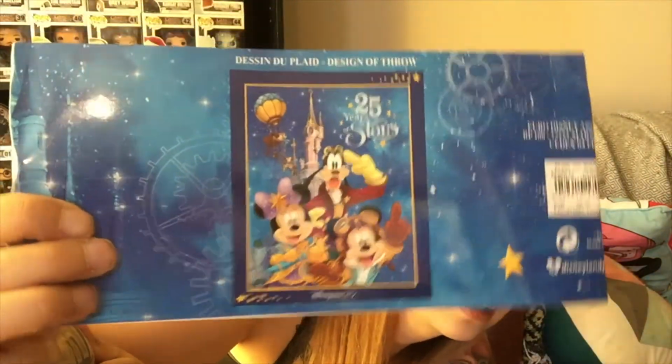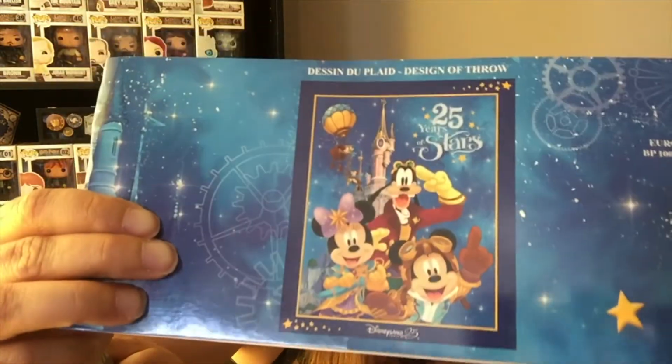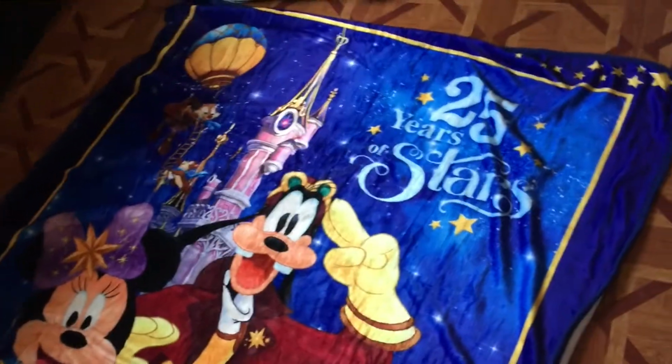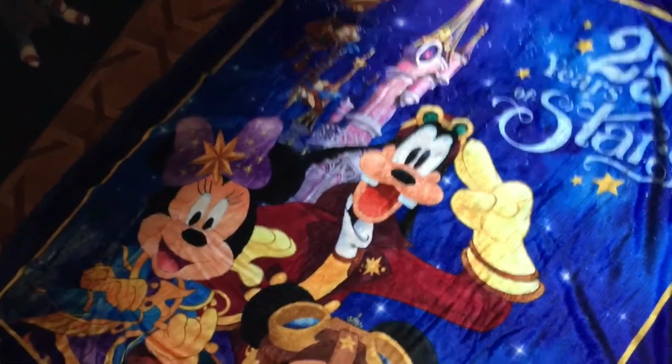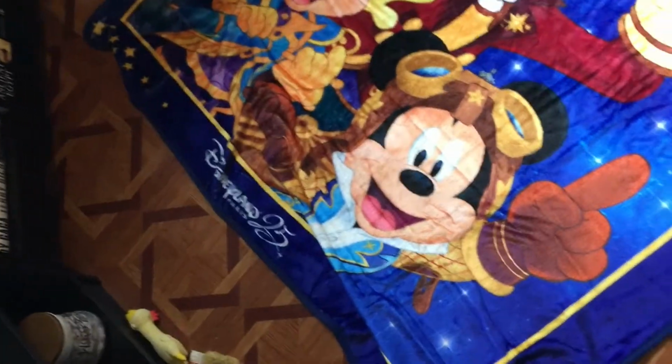And then this next item, I'm going to have to show on a different camera point as it's a blanket. I bought the 25th anniversary blanket. That's what the blanket looks like. And this was 29.99 euro. This is the blanket rolled out. So it says 25 years of stars, with Goofy, Mickey, and Minnie, and it says Disneyland Paris 25 on the bottom.